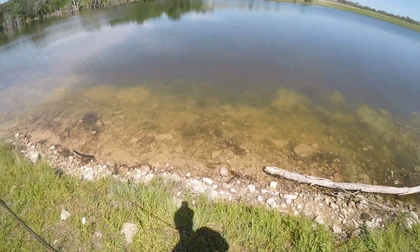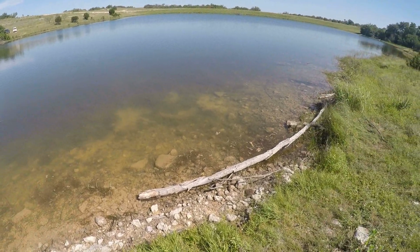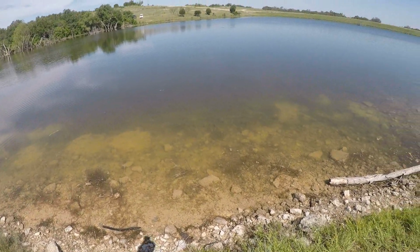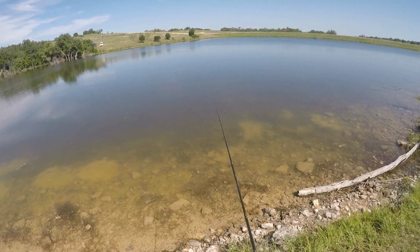All right, guys. Found a few sunfish beds. There's some bass swimming around. I just got one that was about 10 inches. There goes a bass. I doubt he hits this though. No, he took it all.